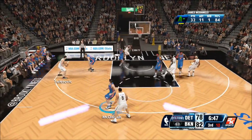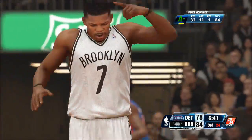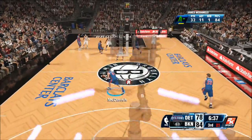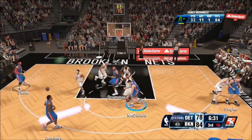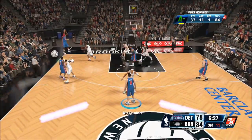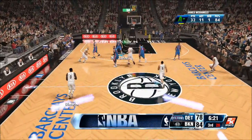Outside, Williams. Kicks it out to Johnson. Lots of room. And the shot is good. 10 points for him. Pistons trail by 6. Here's Money. 32 points in the game. Johnson over to help. Smith for 3. Rebounded by the Nets. 13 points was their biggest lead in the game.